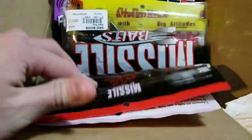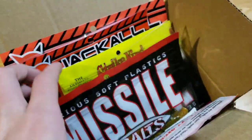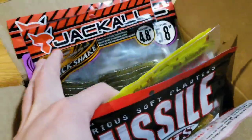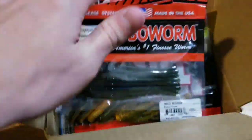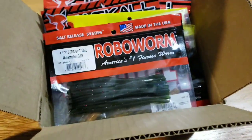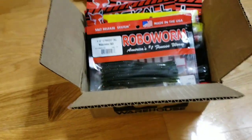Now, some of these companies I actually have not thrown before or gotten at all before, such as RoboWorm and Missile Baits. I've never thrown Jackal before. I've never thrown a couple more things down in the box. But we're going to get into that. So let me move a couple things out of the way and we'll get into the unboxing.